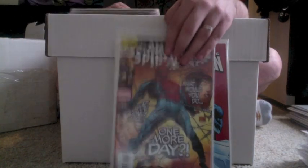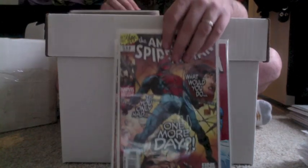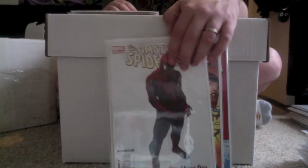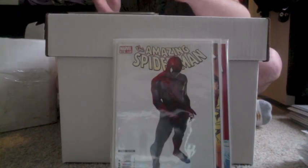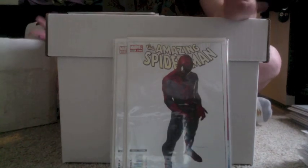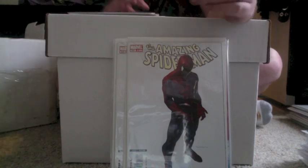Here's 544 with One More Day. Here's another 544. Here's another 544 with a different cover. Here's another copy of that same one. I buy lots of stuff, guys, and when it has duplicates, I kind of hoard them.